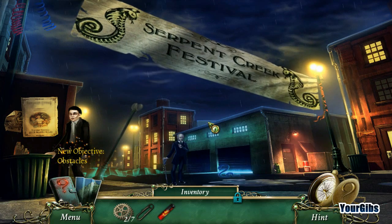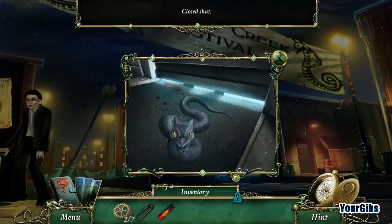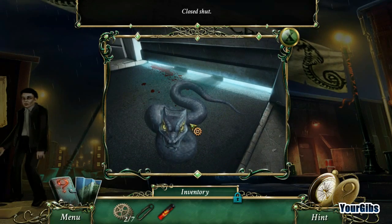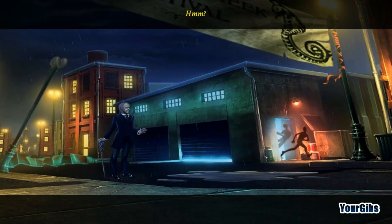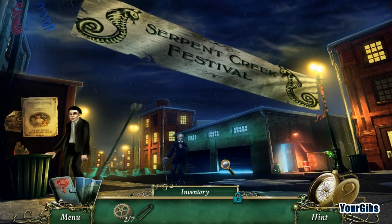Okay, so I'm not supposed to trust him right away. Ooh, look at the snake here. Is that blood? That's creepy. Hey, you want a firecracker? Oh wow, that actually worked. Hey, what the heck's going on here?